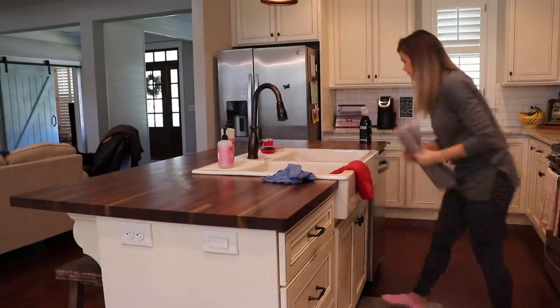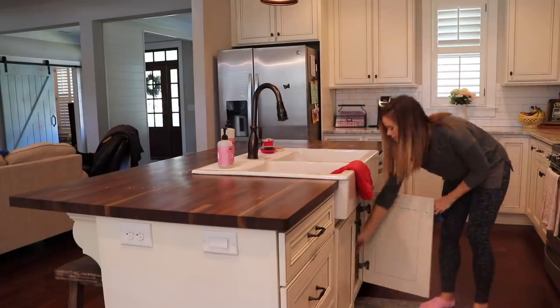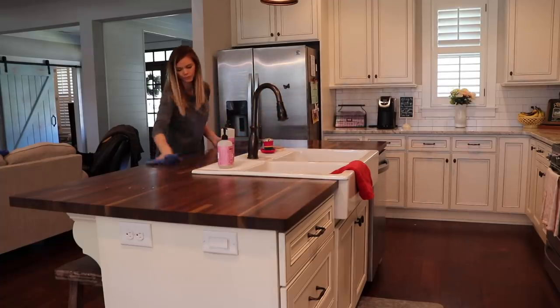So I went ahead and dried off all of those dishes that I just cleaned so that I can clean off the countertops, and I'm using the Method Wood for Good Cleaner. This is another one of my favorite cleaners. And it's in the almond scent. It smells really, really good. And it always leaves my wood tops just really shiny.